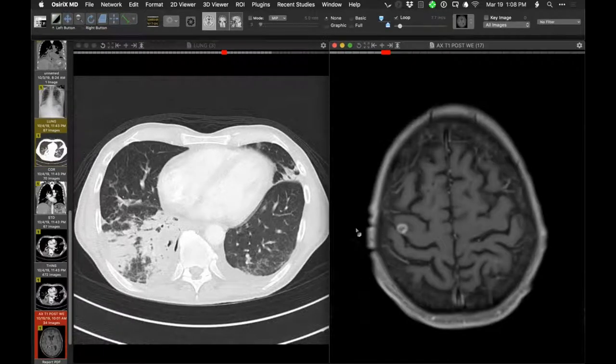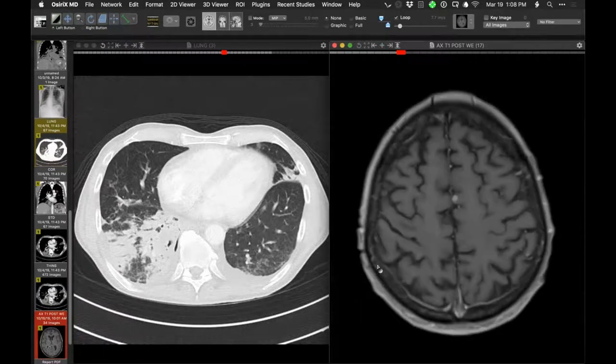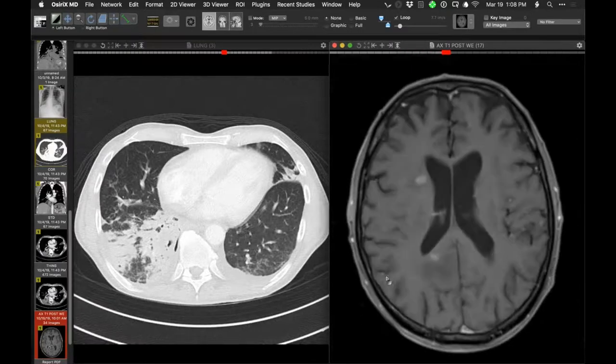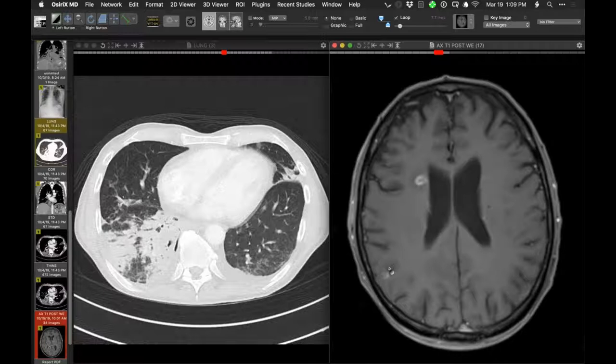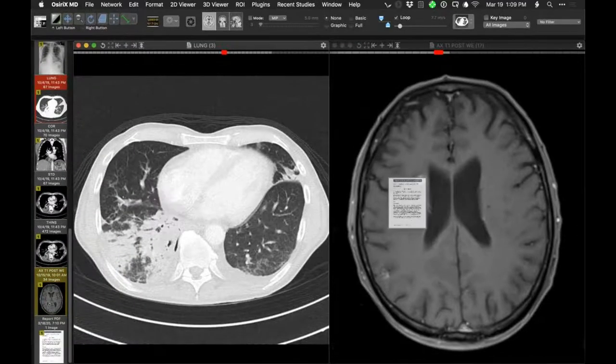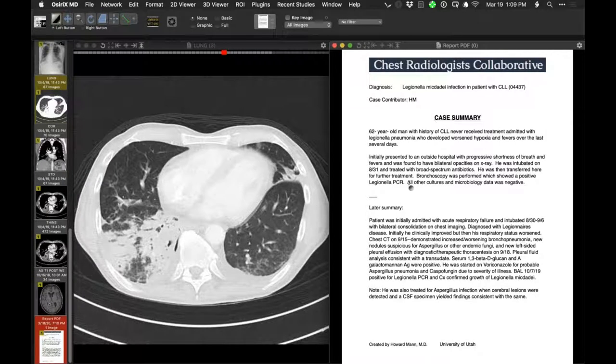The CT is on the 4th, at which time we have multifocal circumscribed lesions in the brain. And there was apparently a CSF culture that was suggestive of aspergillus. So this patient, by virtue of what I read subsequently, had findings consistent with Legionella, non-pneumophila Legionella. And the patient was treated for that, but they also treated the patient for an aspergillus infection.